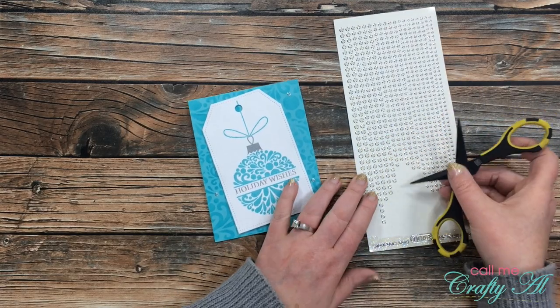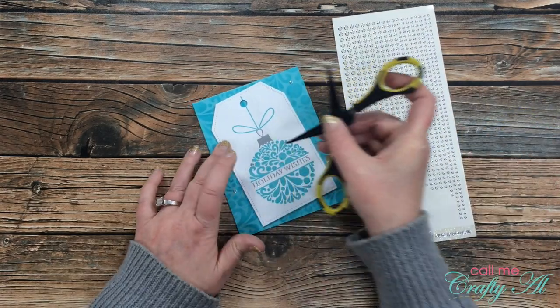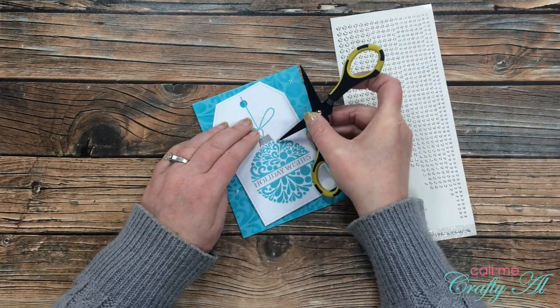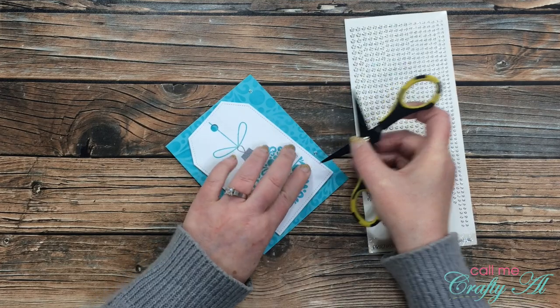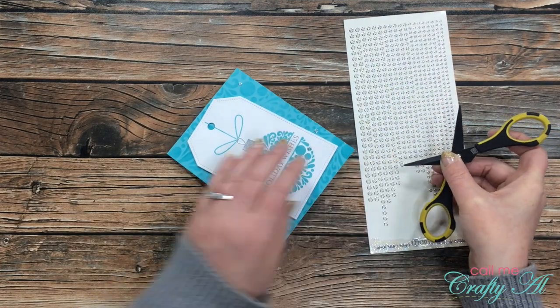This is the one crafty purchase that I'm allowing myself this month. These have been out of stock for months and they're finally back in. So I am cheating just a little bit, but I want to make sure I get them before they go out of stock.